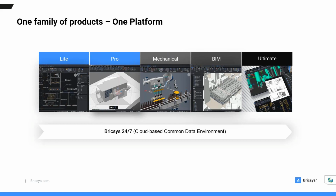Okay, so if you're doing 2D in Lite or Pro and you want to do some mechanical 3D, you literally just switch the environments. The data's there. It's really fantastic. But let's take a closer look at BricsCAD Lite.